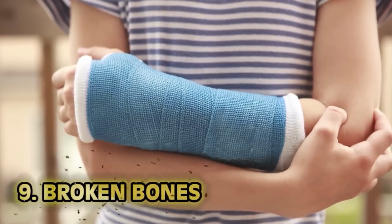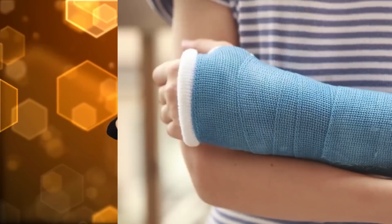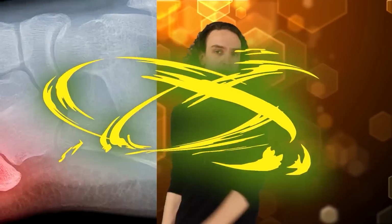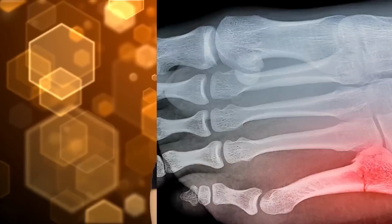Number 9, broken bones. Sometimes a bone breaks and it needs immediate medical attention. Maybe a bone is pushing into a vital organ, maybe it's healing the wrong way, or maybe it's just a toe and you can't do anything about it but hobble around the house all day and learn new curse words as you mumble them and hobble.